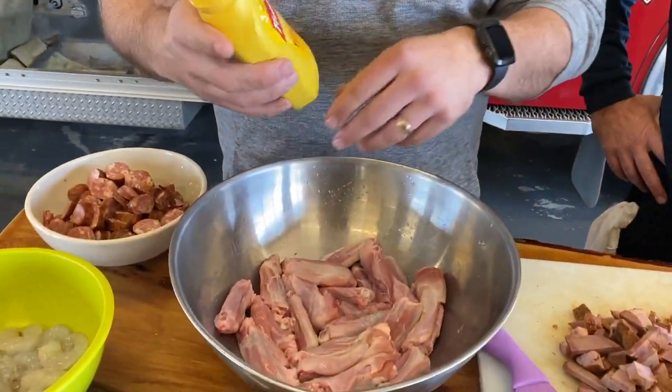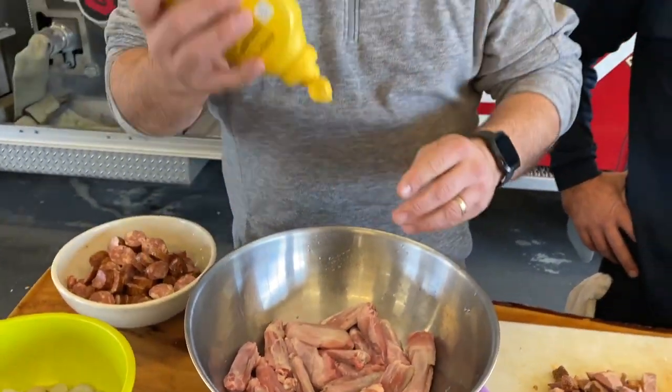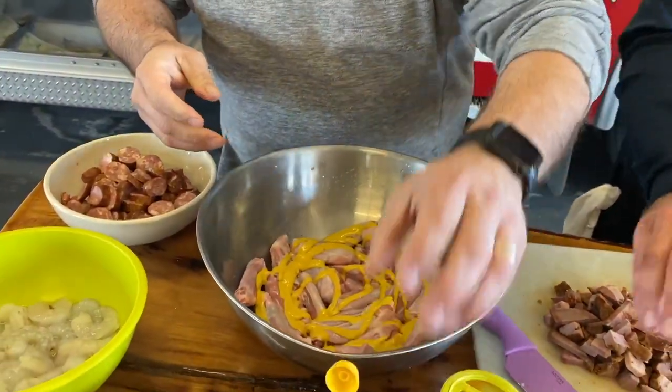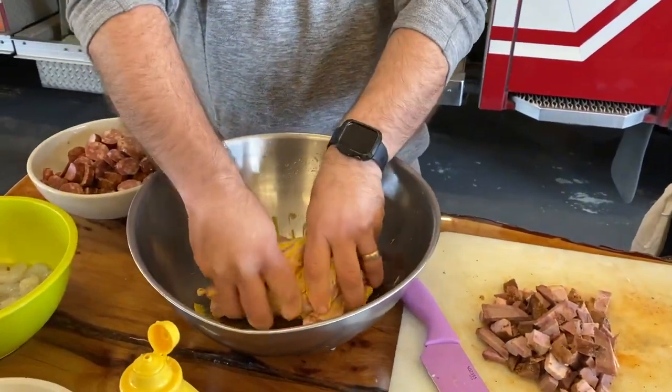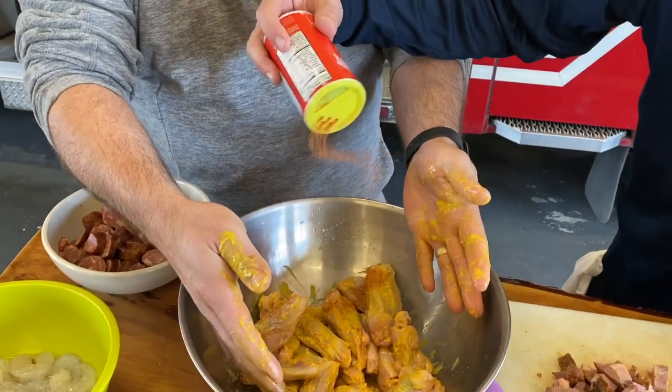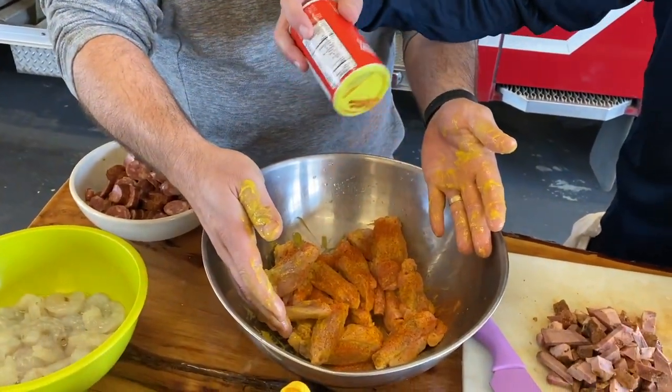All right. Now, show me what you got. We're gonna use our mustard as a binder for these alligator legs. That's right, baby. Mustard. You cannot go wrong. Don't be scared of mustard. I'm gonna have to season it. Up in there. All right. And you know, Captain Kobe has to come with it a little bit.